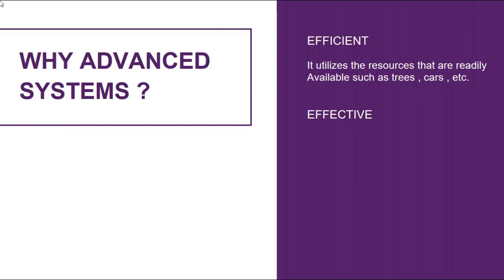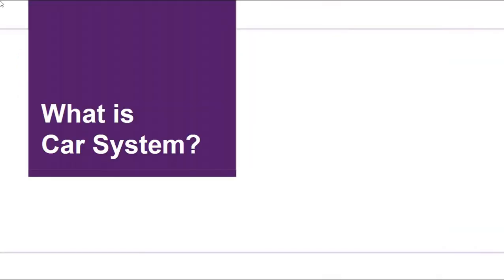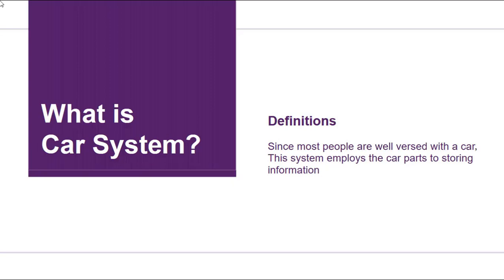Number 2, it is because they are effective. By effective, I mean they produce result with ease. Number 3, it is because it is easy to use this system, compared to the simple memory system that we learned in Module 1. So, let us define what is the car memory system. Since most people are well versed with a car, this system employs the car parts to store information.